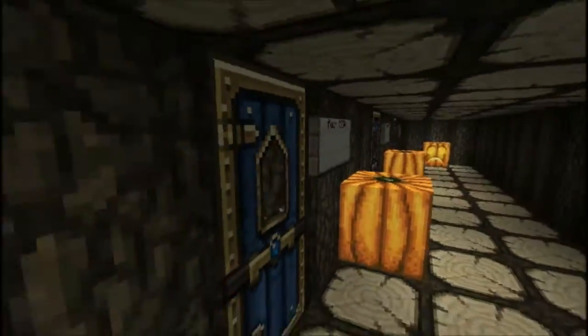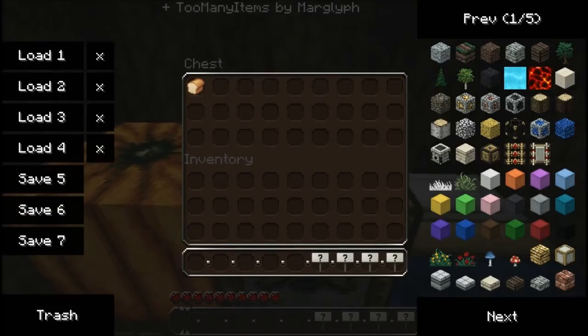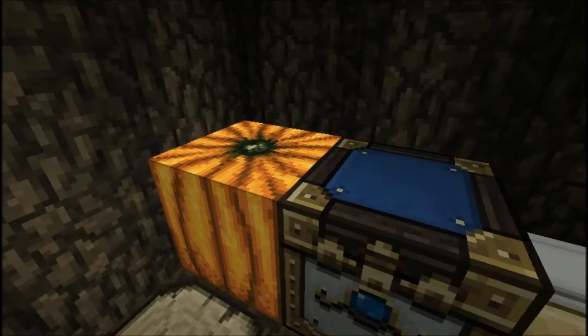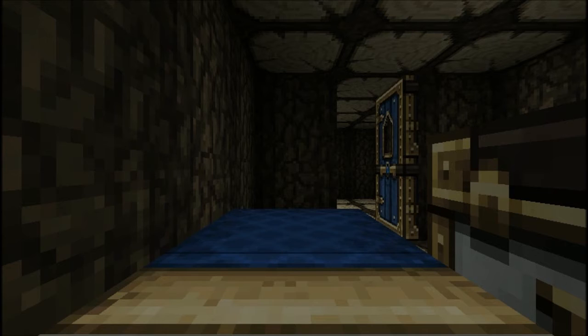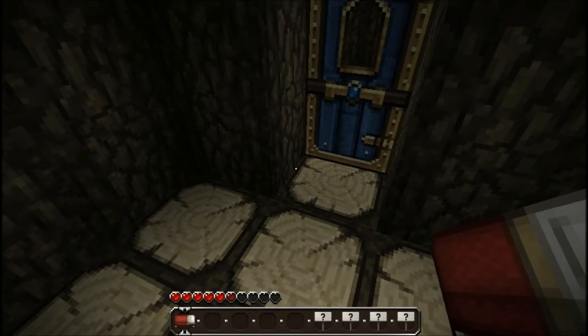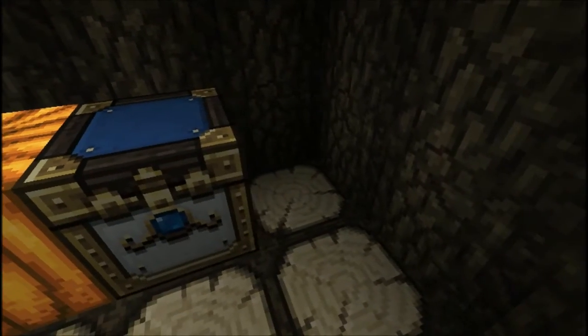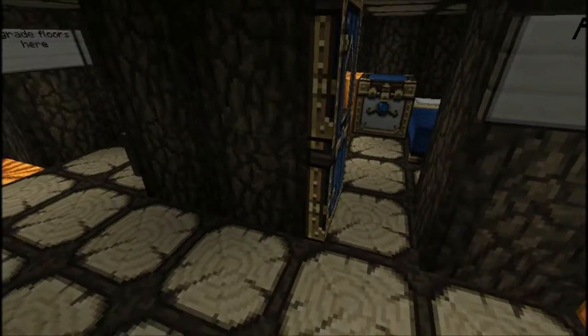We got pumpkins, because it's a cheap form of light. And if you go in, we have bread. That's what you get. And a bed, which we don't want to use. Get me out of here. This is good, right? Help me. Okay. Let's not do that again.